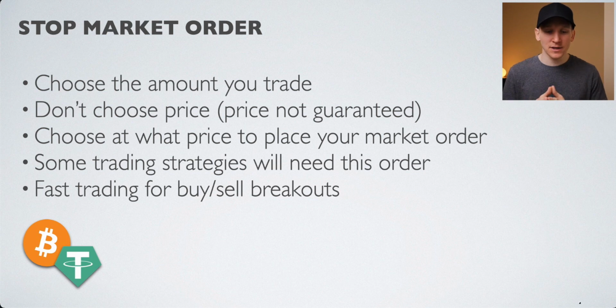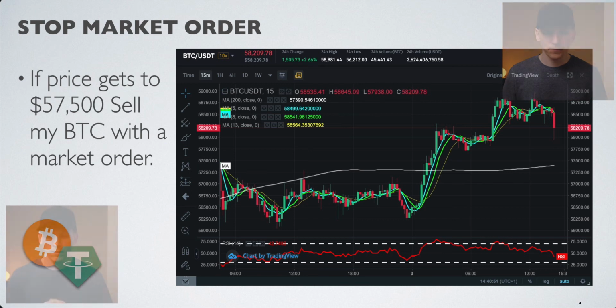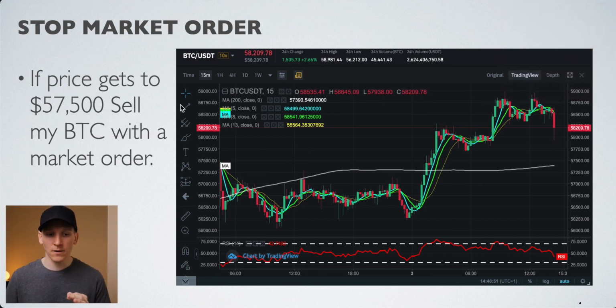Now, some strategies will need this order for maybe their stop losses or maybe to buy on breakouts. So you can see it's good for fast trading and it gives you a slightly different way of trading. So with a stop market order, you're telling the system that if the price gets to a certain level, enter a market order for you to either buy or sell. If the price gets to 57,500, sell my Bitcoin with a market order. You can see the price right now is 58,209. Why would you want to sell at 57,500?